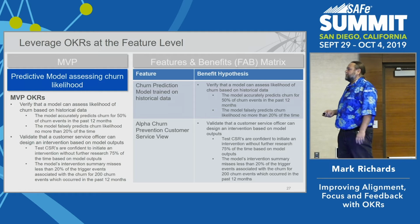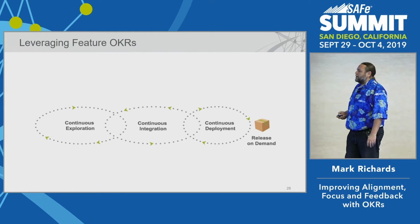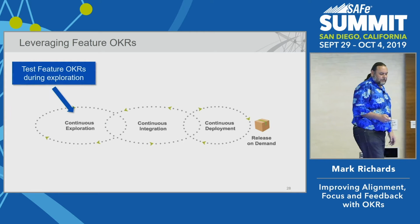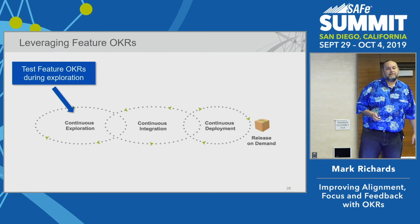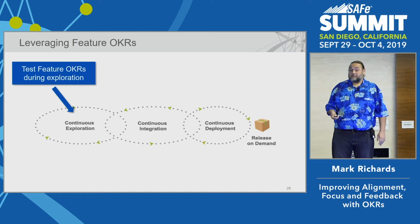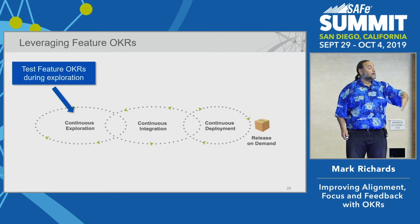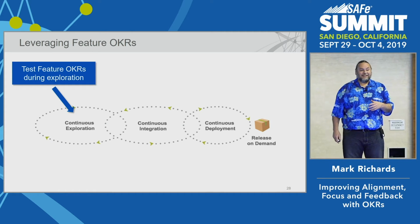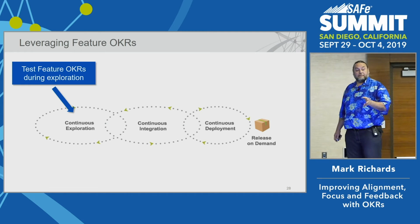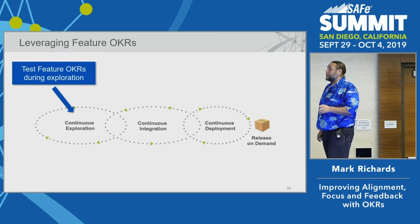So now I've got OKRs for features. I get to use them lots. When I'm out doing exploration, I want to test those OKRs. We thought this was a good idea for a feature and predicted some results. When we're doing our customer and user research, looking at the market data, do our OKRs stand up? Or should we be changing direction on this feature before we go any further?